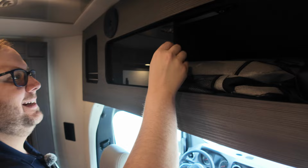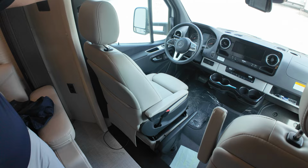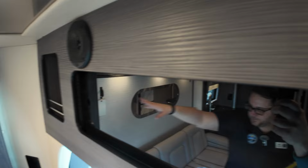The reason these speakers exist is the dash here is going to be for the Mercedes. So that radio works when the engine's turned on. It's not going to work when you're at the campsite plugged into shore power. So they give you another radio right here. It's a Fusion radio, FM, AM is the other one. And it also has Bluetooth so you can connect your phone to it and play music. And that's going to play over these two speakers that are up here, the two JBLs. And we do have some storage right there.